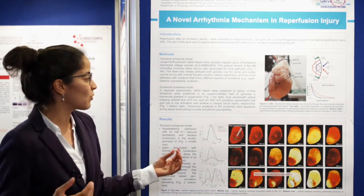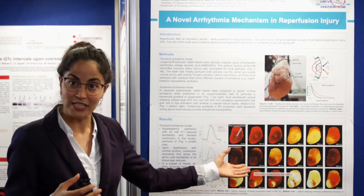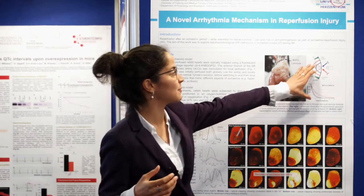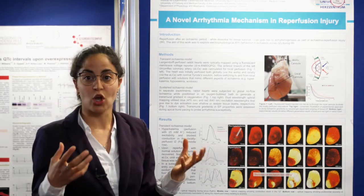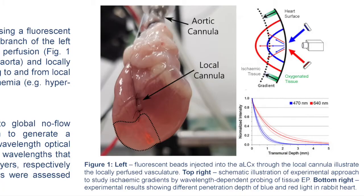And so next, we wanted to see if the presence of oxygen has a role in this heterogeneity that we see in these locally perfused models. So in a separate set of experiments, we have rabbit hearts subjected to global no-flow ischemia in an oxygen-bubbled solution to generate transmural oxygen gradients.